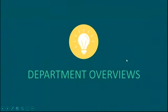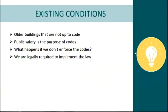Whoever's clicking on, it's John. All right, to the department overviews. And with that, give that to Mr. Myers. Oh, older buildings.